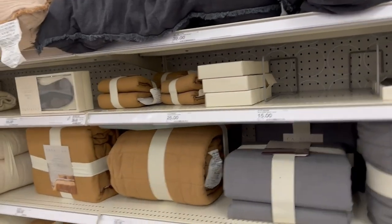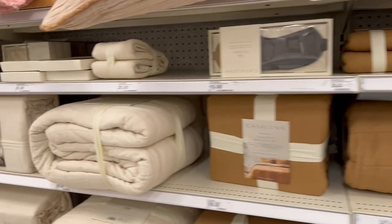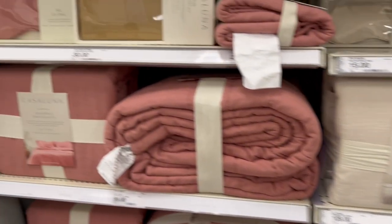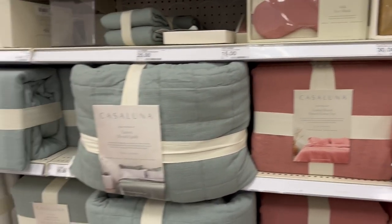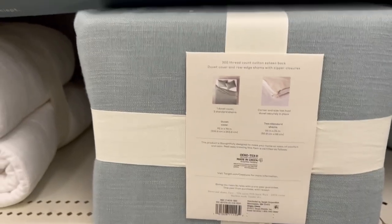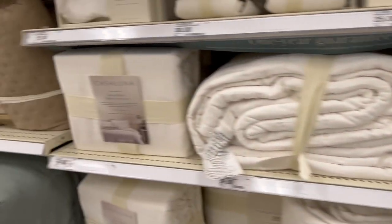I haven't tried the Casaluna brand bedding. Do you guys have it? Let me know because I heard a lot of good reviews from this brand on YouTube. So I don't know. It's not really my style, but the material is very cozy.